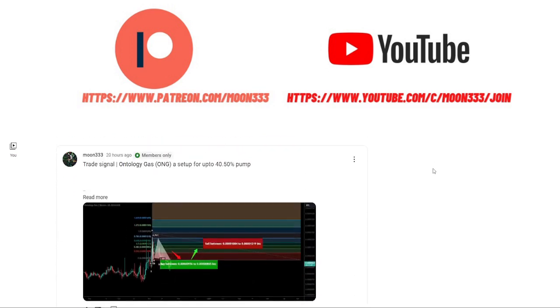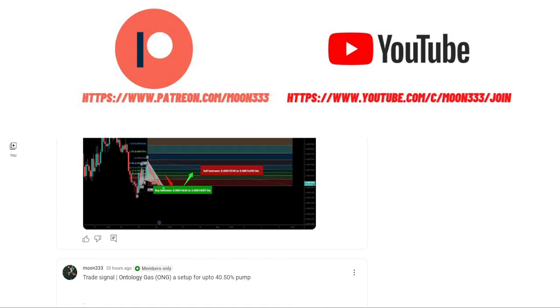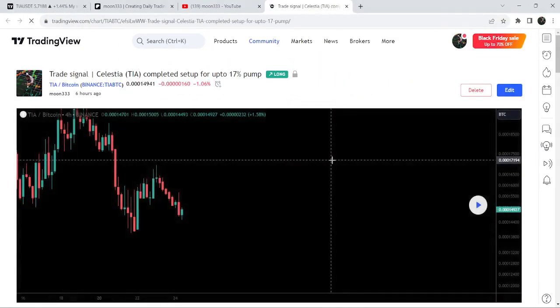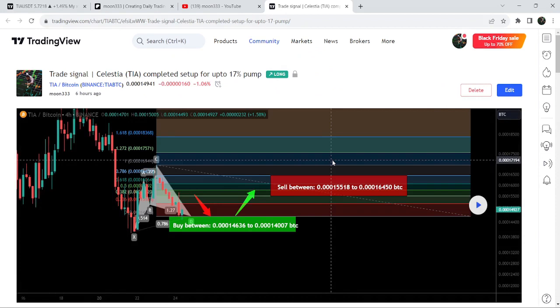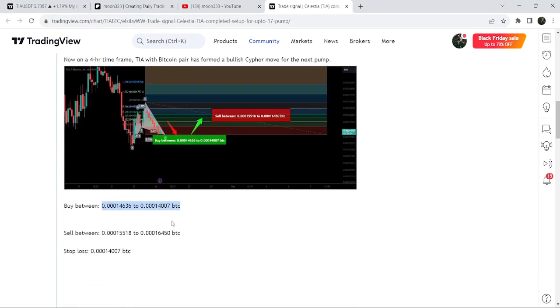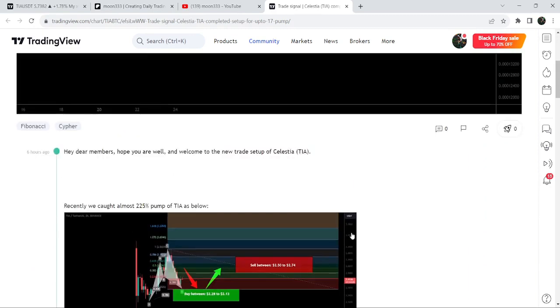So let's start the analysis, and first of all, I'm going to begin with my most recent trade signal for TIA that I shared a few hours ago with my members, and that is a harmonic bullish reversal cipher pattern that TIA has formed on a 4-hour time frame chart with Bitcoin pair. And you can see this is our buying zone, this is our sell target zone, and below 14007 is our stop loss as well.